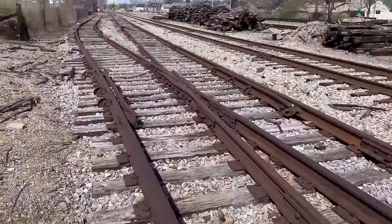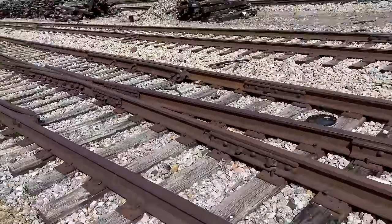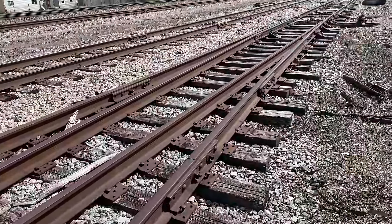This is right at the switch here too. Track on the left dead ends right before the crossing. You got a train coming. And there's a switch right there.